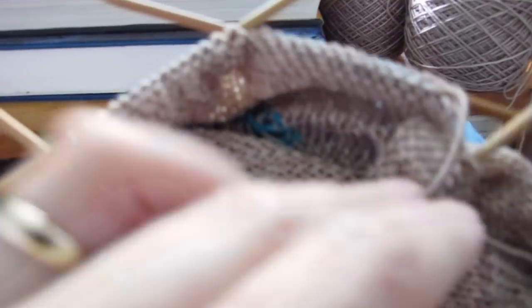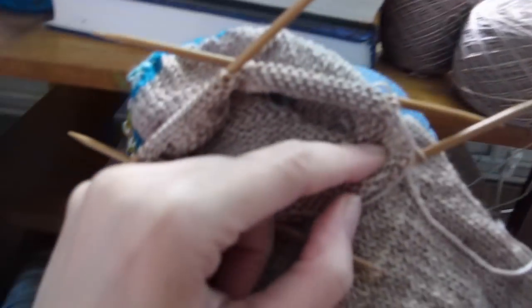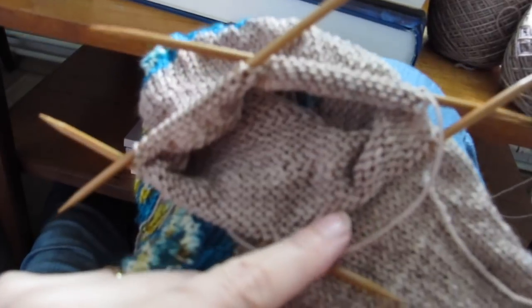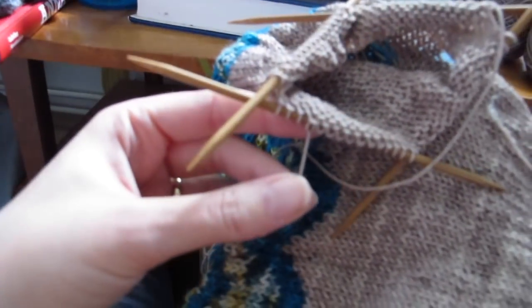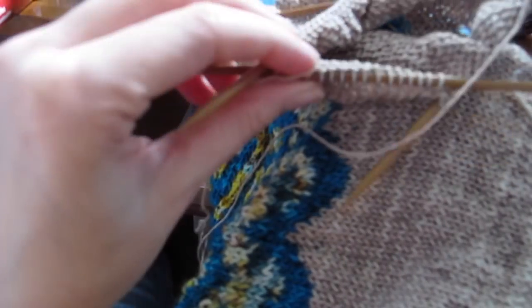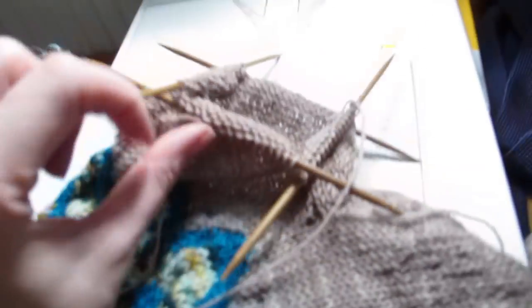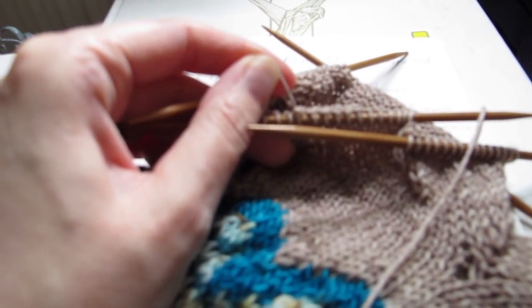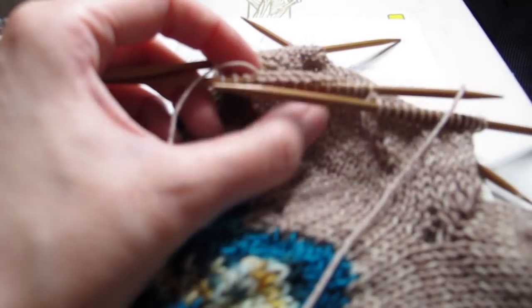Look at this. This is my sleeve. And here I am working with one of my skeins. This is my working yarn. And then I knit, knit, knit, and I knit all the way to my other working yarn on the other skein. I knit until 3 stitches before my working yarn. Oh my god, this is not working well. Okay, sorry.